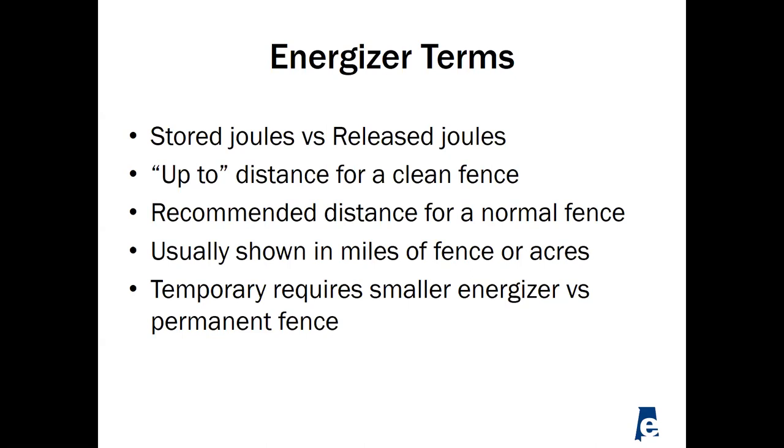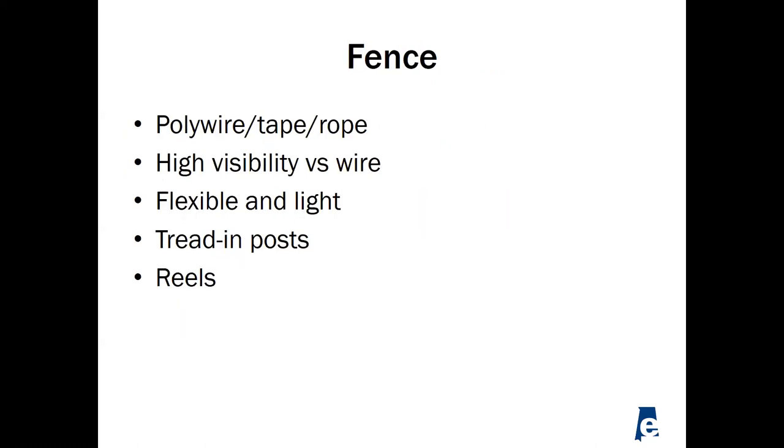Since we're talking about temporary today, we have to understand that temporary requires a much smaller energizer versus a permanent fence installation. We're talking about smaller distances. We're typically talking about fences that we might be moving every 2 to 3 days. And so the smaller energizers are very effective because of the smaller distances.